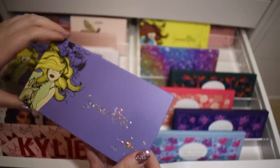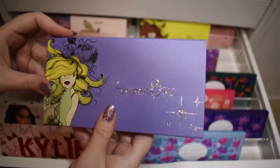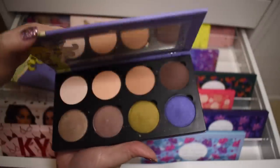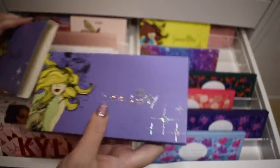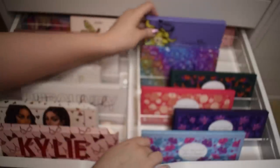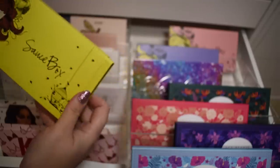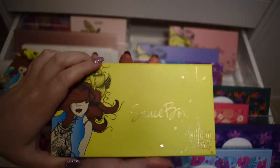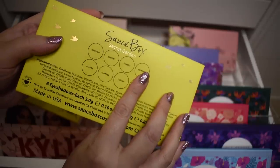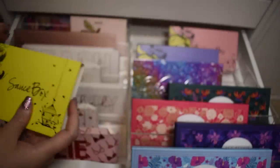Alright, guys. These Saucebox eyeshadows, they're so good. They're so, so good. This is the Nocturne palette. Such pretty colors. And that's a Secret Garden palette. And they're vegan and cruelty free.